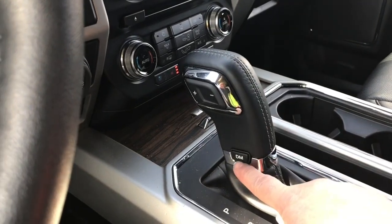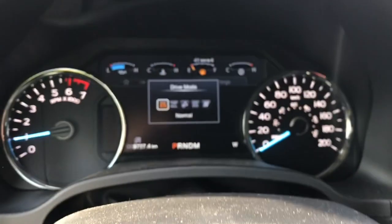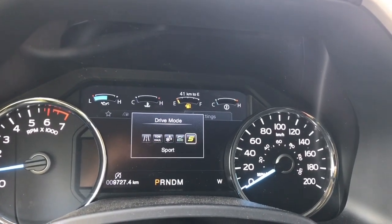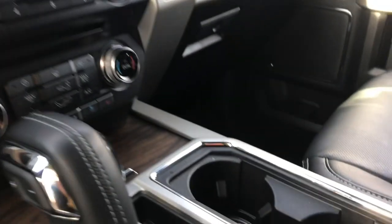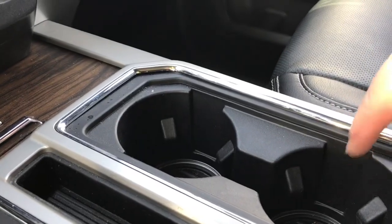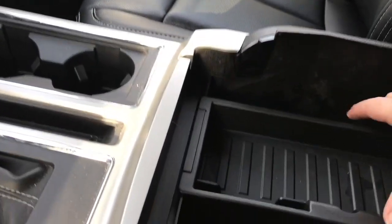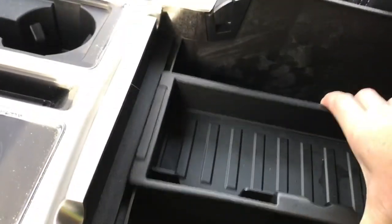Automatic select shifter, and you have drive mode. When you press on this, you'll see it appear on the dash. So you've got normal, tow haul, snow wet, eco, sport, and back around again. You have a couple of cup holders, and down in the bottom is the light that'll appear for the ambient lighting. And then you can open up your armrest, lots of storage in there, pull out the bin. There's a 12-volt down below, as well as lots of room to put things.